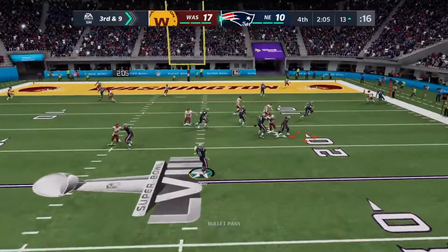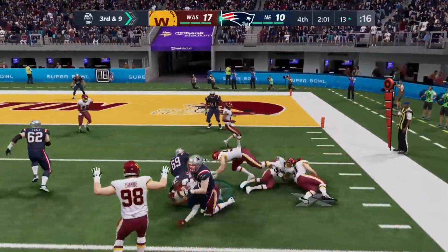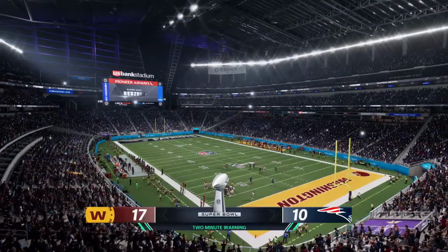To throw on 3rd down, Oakley. Oh, it's a screen pass. That's complete. And he'll take this forward for about 5 as we have come upon the 2-minute warning.